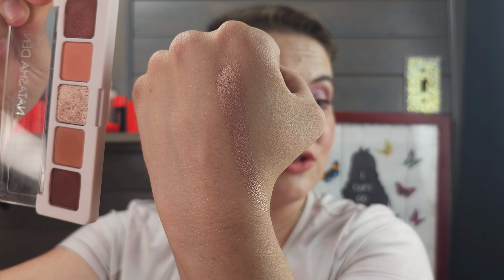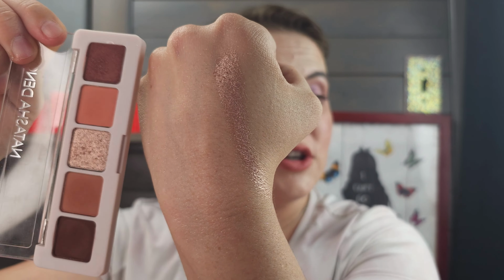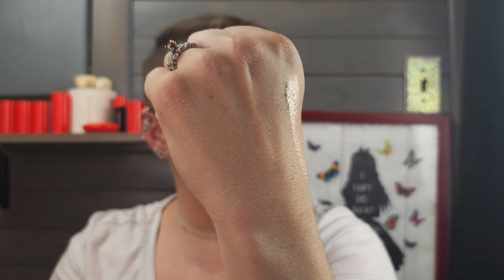But the reason that it won for so long was this shimmer shade. That middle shimmer is one of my favorite shimmers of all time. It's like a rose gold. Oh, it's such a beautiful rosy gold color. It's not too gold. It's not too yellow. It's not too orange. It's like a pinky gold. I love it so much. I love it a lot.